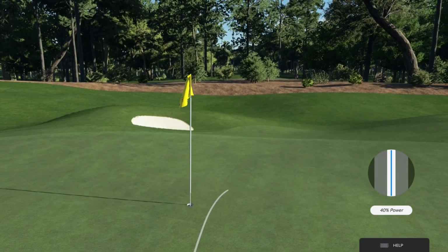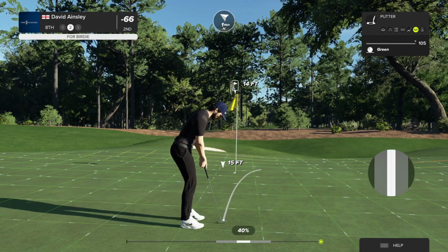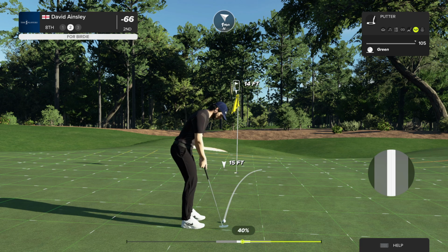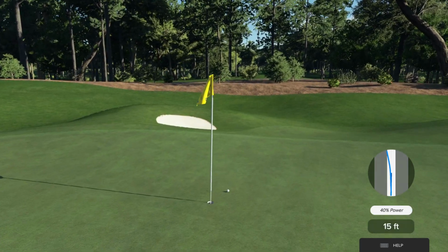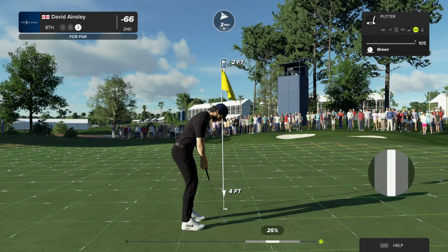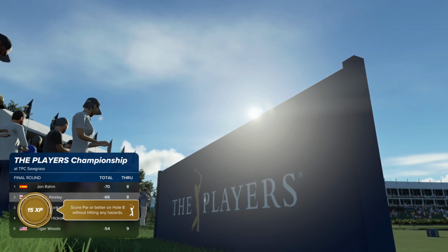Okay, Henny. What's he looking at with this putt? Has to putt this one downhill. This really looks good. Oh, that would have been nice to make. Jon Rahm, your leader, as we head to the next hole.